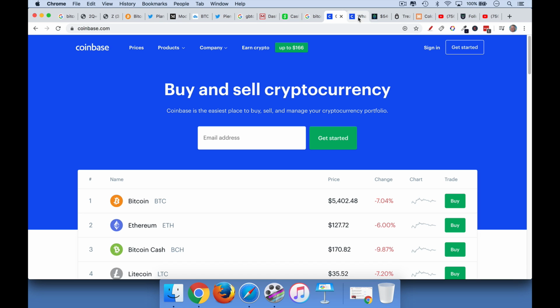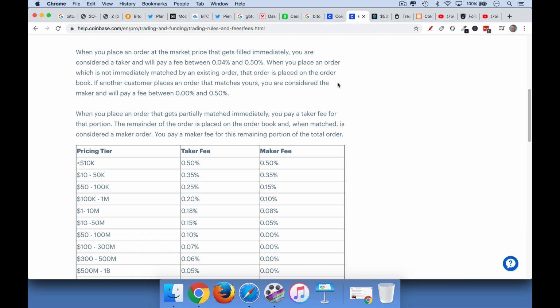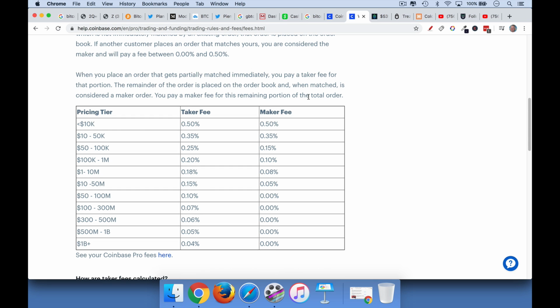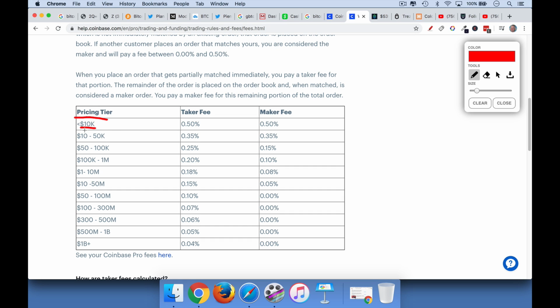So what I did is I opened up a Coinbase account, which I guess I still have, and then I converted it to Coinbase Pro. Now Coinbase Pro is much more reasonable, their trading fees, and you can see they basically have pricing tiers based on how much you're trading. So if you're buying or selling less than $10,000 of Bitcoin, there are two fees, a taker fee and a maker fee. In this case, they're both 0.5 percentage point, so much less than 2%, a quarter of that amount.